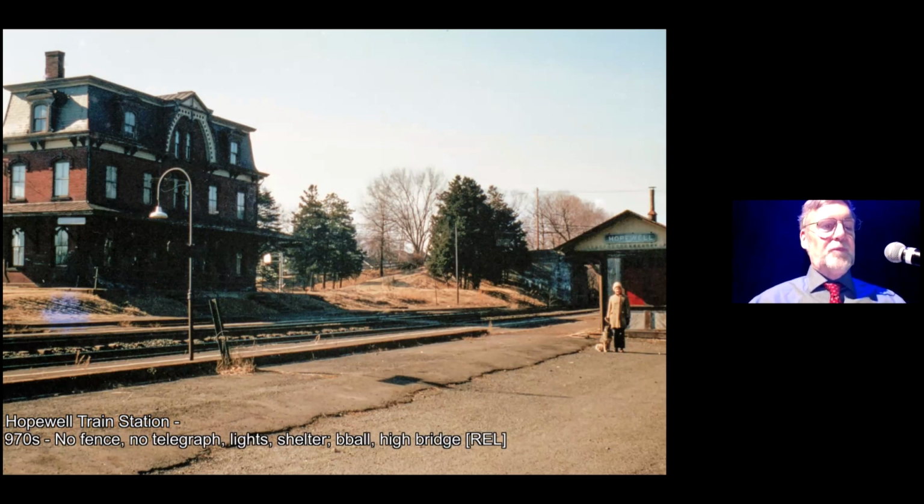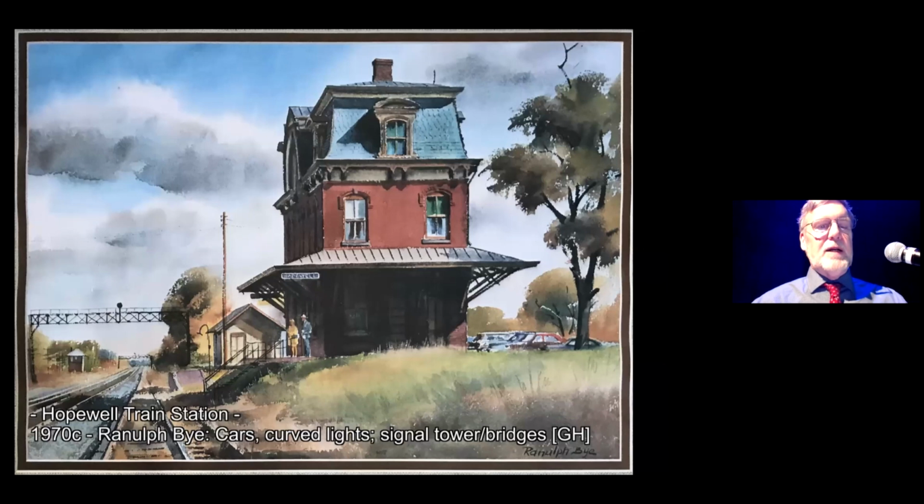Next slide. So this is a run-off by of Hopewell. On the left, you see those 2 signal bridges, the close one and the far one. They now just have 1 signal each with 1 light on them. And then the building in the far left is the signal tower, which was staffed by a railroad employee charged with making sure trains didn't crash into each other, if you know what I mean.